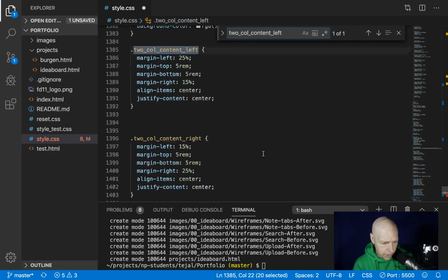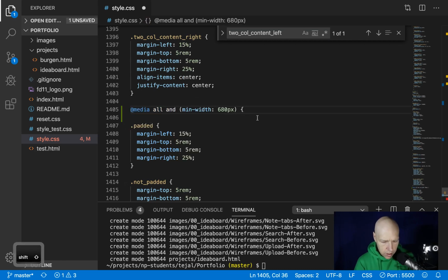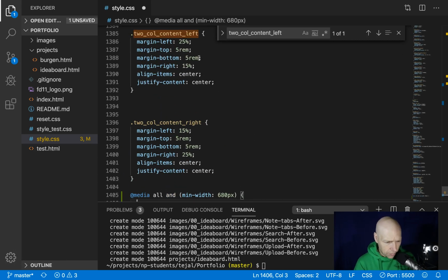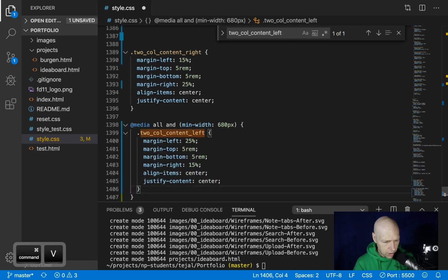Find my stuff. There it is. So at 680, this will kick in. But what I really want to do is I want to say, okay, you're going to do this thing, right? Great. You're going to do it right in there.